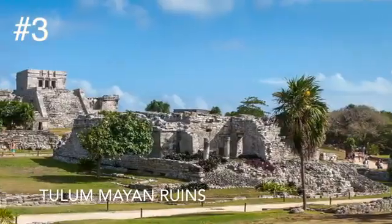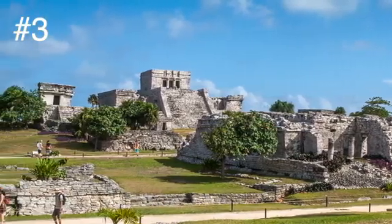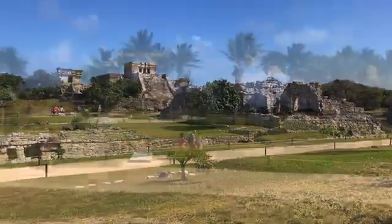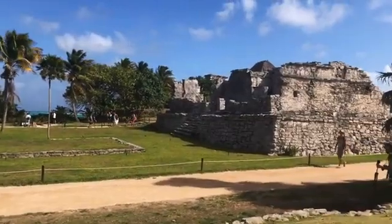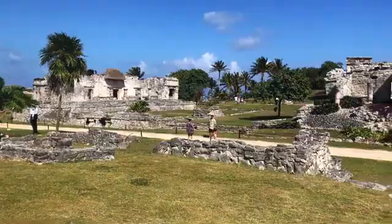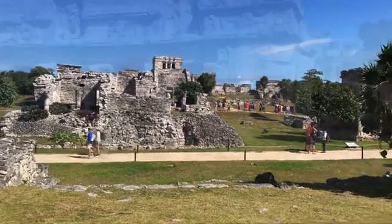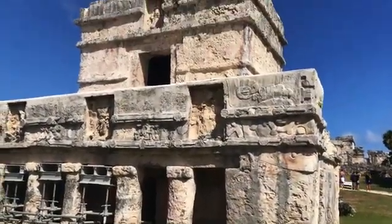The source of Tulum's popularity and probably the reason you'll visit the area are the Tulum Ruins, one of the most popular Mayan archeological sites along the Riviera Maya. Sitting on a patch of rocky coastline just south of Tulum's downtown, the ruins showcase several templos, also known as temples, and castillos, which are castles, from the once thriving pre-Columbian Mayans.